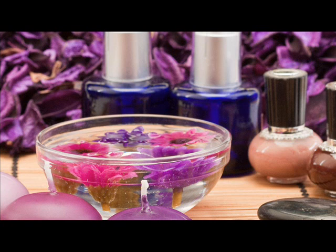And now, the last step of your pamper session is just to moisturise the skin. Regardless of oily skin, dry skin, combination skin, moisturiser is a must. It replenishes the skin, hydrates the skin, and helps it to renew itself while you're sleeping, which is why sleep is also important.